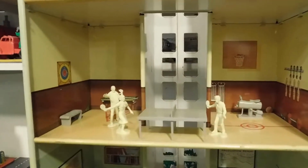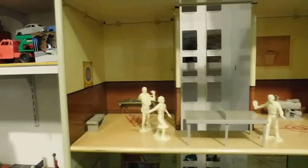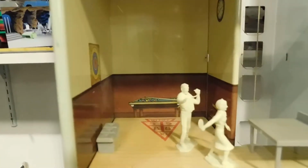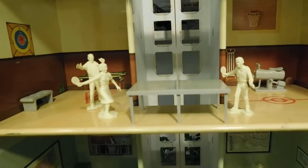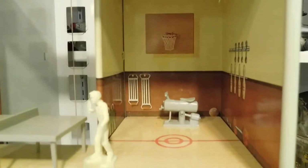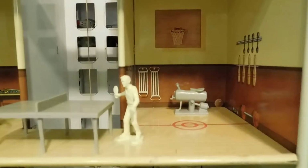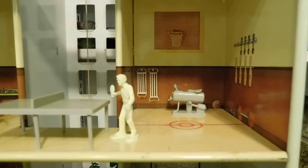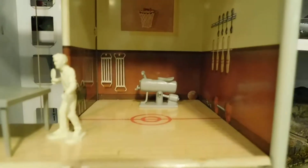The third floor is the recreation area. Small gym. The lithography in back has a pool table, dartboard. Then we have a gray plastic ping pong table and 2 ping pong players. And an old style, I guess they called those horses, I'm not sure. This set was made in approximately, I want to say 1950, 1951. So it reflects the equipment available at the time.